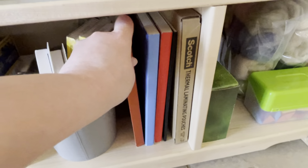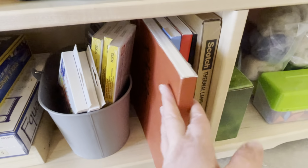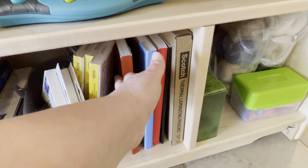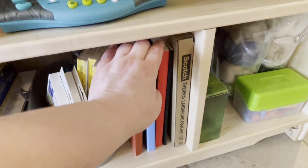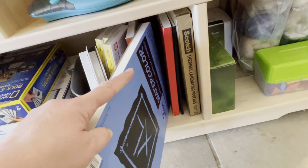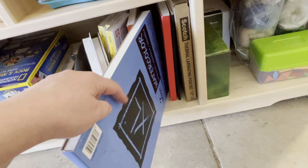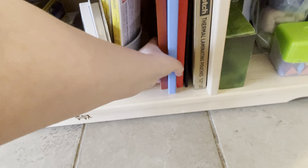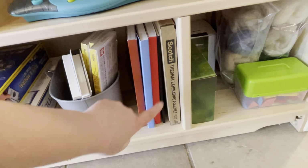This is some of our art paper. I think that it's good to spend on good art paper rather than good supplies. You can kind of scrimp on some of your other supplies if you have really good art paper. Like we use just regular Prang watercolors, but we get really good paper, and the color will spread out on that. These are some laminating sheets.